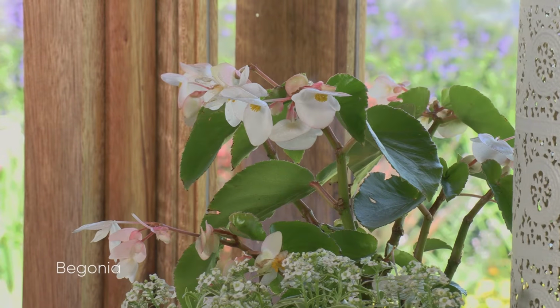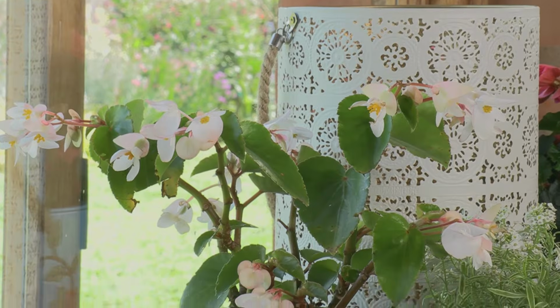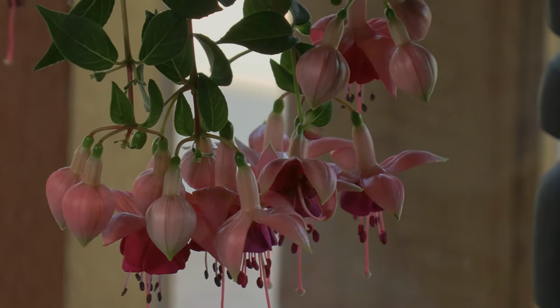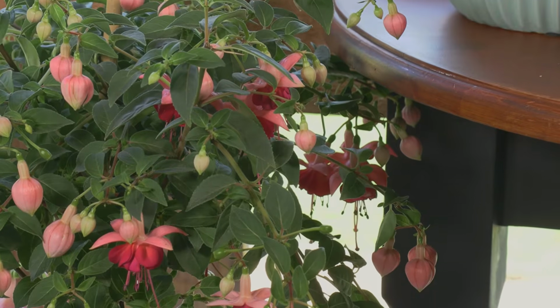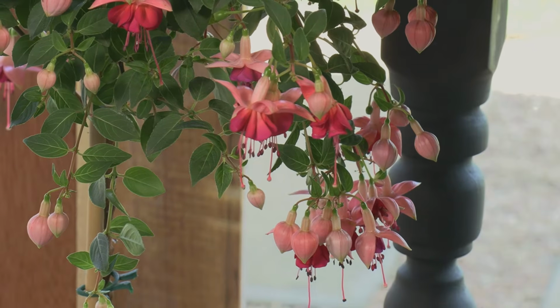Begonia, compact and colorful. Begonias provide a long season of blooms, from vivid reds to soft pinks with glossy foliage that reflects the light beautifully. Fuchsia, known for their delicate bell-shaped flowers in shades of pink, purple or red, fuchsias add a graceful, romantic feel. They enjoy bright indirect light and regular watering to keep their soil evenly moist. Perfect for a warm window that gets gentle morning or filtered afternoon sun.